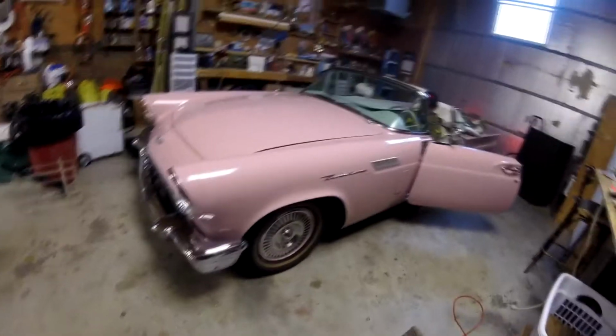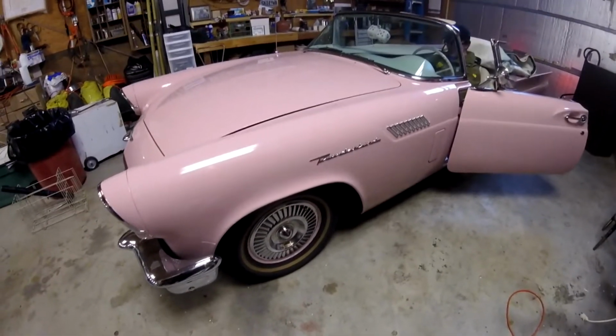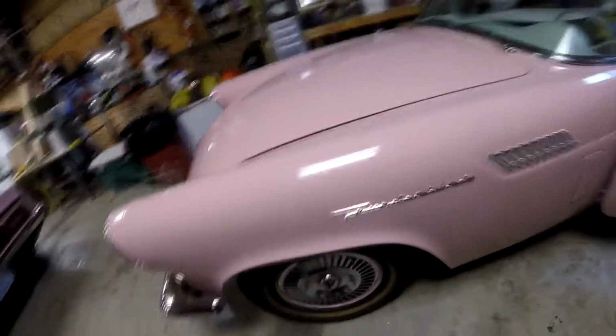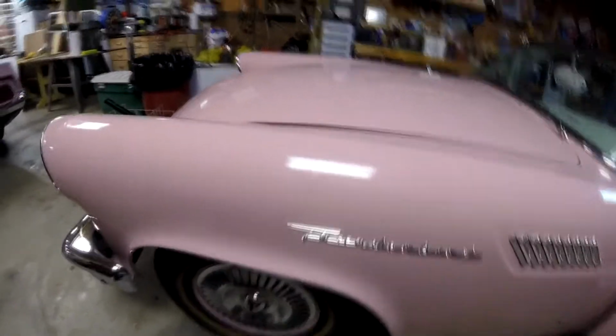Oh, God. All right, so let's start this up. What year is it? A '57, you said? Yeah, it's a '57. I don't know if it'll go, though, because it's been sitting for a long time. I think it's like 4 or 5 months. Yeah, so it's a 1957 Ford Thunderbird.